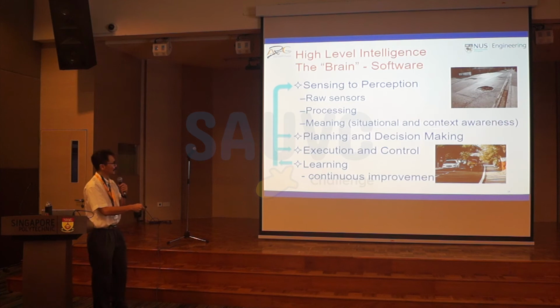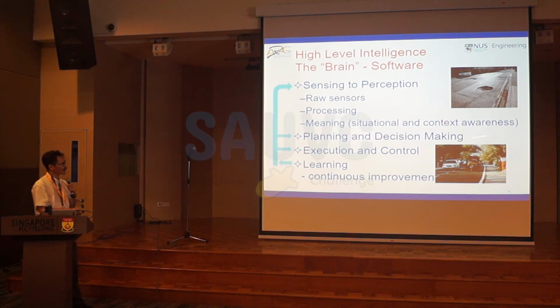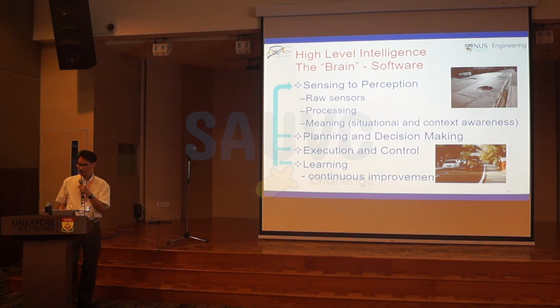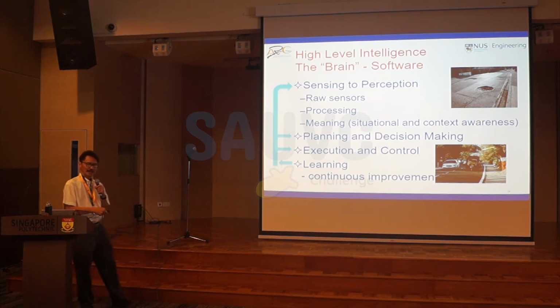How to create situational and context awareness. That's very interesting, very important. Robots are not so good at that. After you understand the environment through the sensing and perception, you plan what to do. And after you plan what to do, you actually do it, you execute it. And after you execute, you learn: did you do well in executing it? Did you do well in planning it? Did you do well in sensing it?